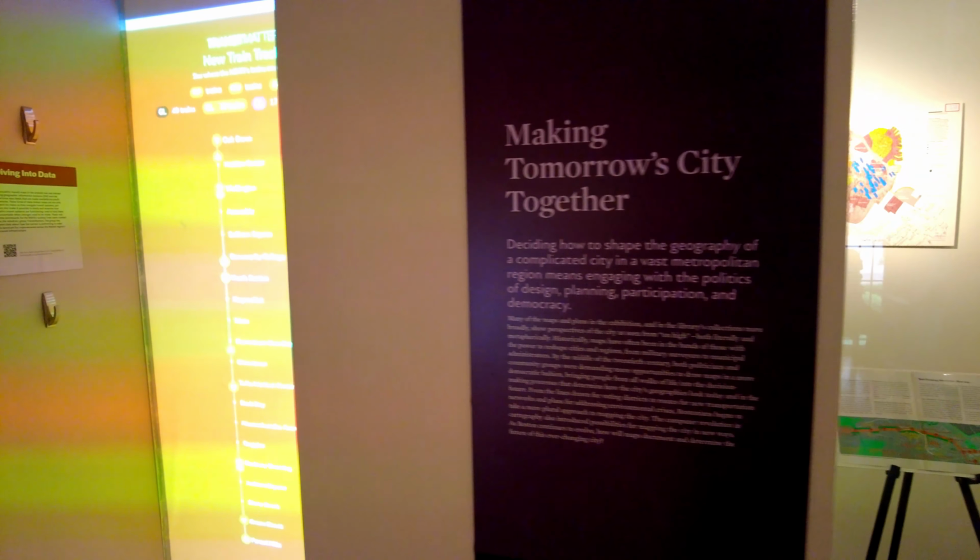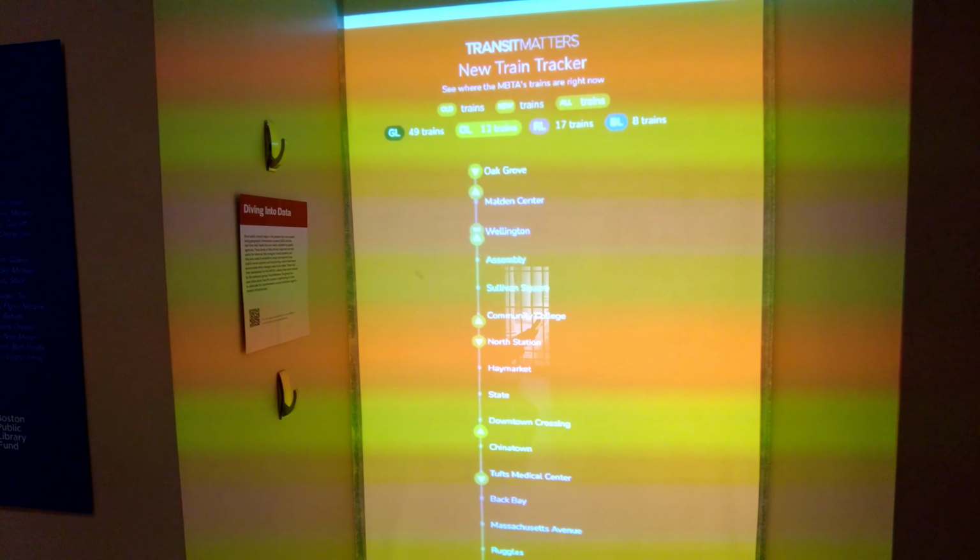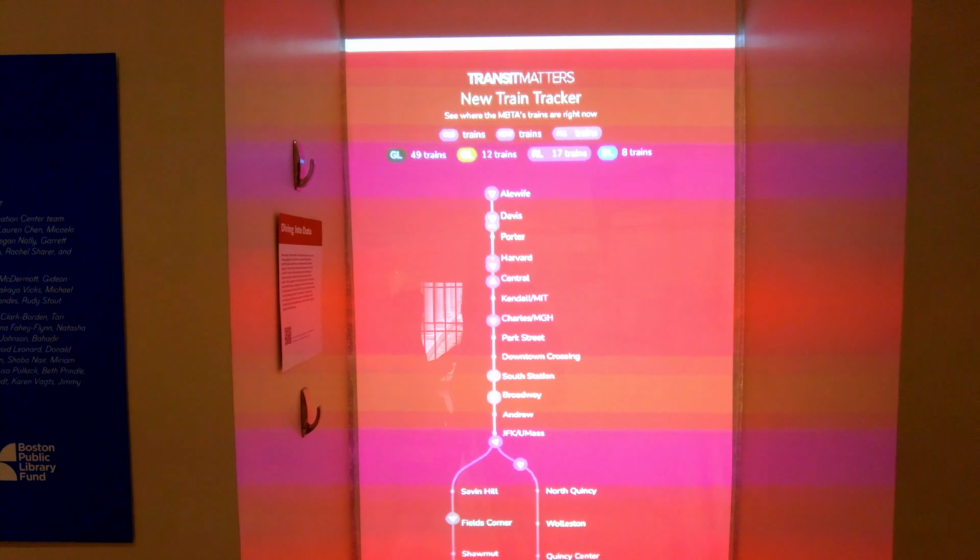After observing the historical evolution of Boston City, the focus now shifts to contemplating the management of this expansive metropolitan region. We will move to the next exhibit section in a moment, trying to understand how to plan and design a complex city in a large metropolitan area.